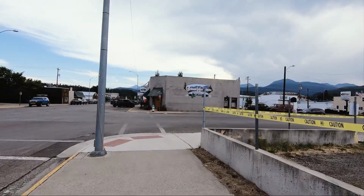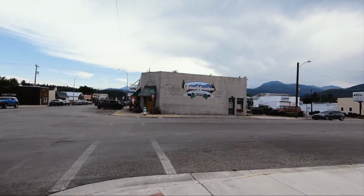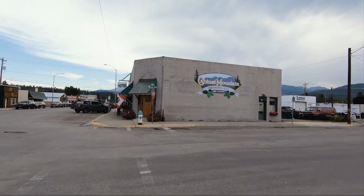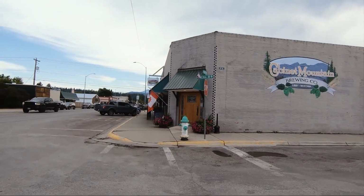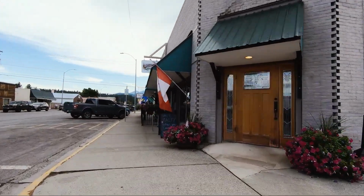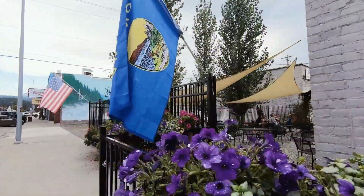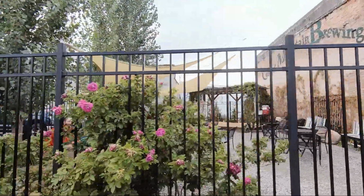Okay, so I am starting down by the train station. The Amtrak, it seems, does come right through Libby. So we're just gonna walk down the main street here. Right here is the Cabinet Mountain Brewing Company. Looks like a great place to grab a beer, get some food. Like some outdoor seating there with a stage, maybe some live music now and then.